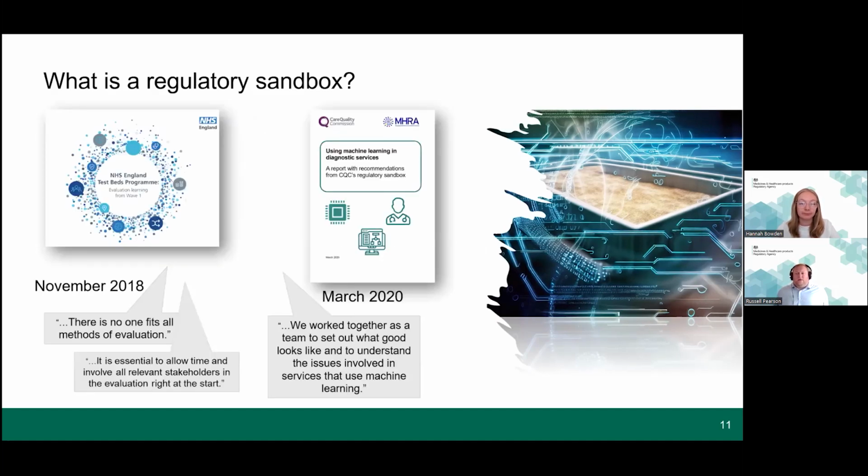So we did quite a lot of background research. As I said, regulatory sandboxes themselves, as an approach to understanding and managing regulatory challenges, have grown in popularity quite a lot in the last decade or so. There's been a lot of work in the finance sector and in other sectors, including healthcare. Here we found at least two examples of other sandboxes that happened in recent years in the healthcare sector. I do encourage people to go and read them.